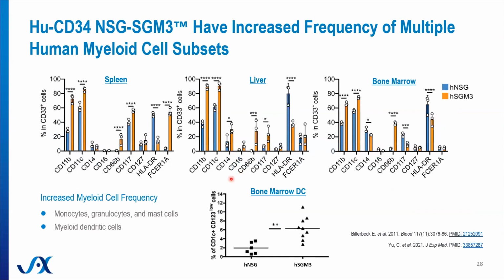So this is a nice paper comparing the NSG to the NSG SGM3. As a quick reminder, this is expressing transgenically the stem cell factor, GM-CSF, and interleukin-3. And if you look at the spleen, the liver, and the bone marrow, and you're looking at the immune populations in these different organs, you can see that in orange with the SGM3, you have increased frequency of cells with these myeloid markers. Interestingly, you see an increase of cells with the marker CD117, which are mast cells.